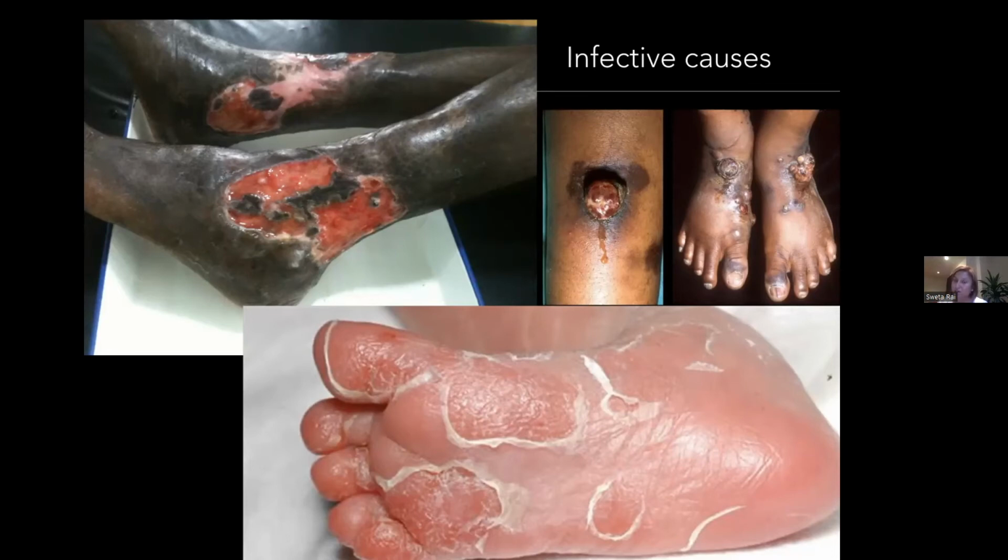Now, does anyone know of a congenital infective condition which can be transmitted from mother to baby, which can cause ulceration on the feet and hands in particular? Anyone can give me a few differentials that they would think of? You've got a strep G and strep B infections. Streptococcus can cause ulceration for sure, not necessarily congenitally in the congenital age group, not necessarily hands and feet, but it can cause ulceration.